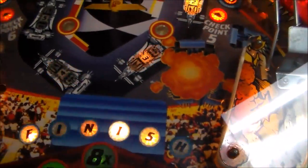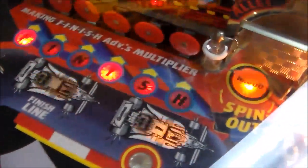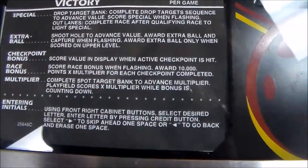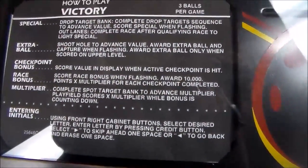Alright, so race bonus. Let's see where it is. So your checkpoints, I believe, are these lit up cars here. 1, 2, 3, 4, 5, 6, 7, and then it says finish line, right? If you make finish, it advances the multiplier. Race bonus. Score race bonus when flashing. Where do I see? Here we go. Score race bonus. There it is, folks. We found it. It's also up here. Score race bonus. Score race bonus when flashing.